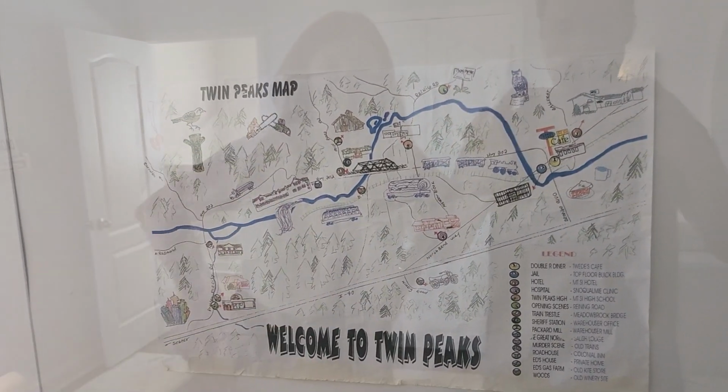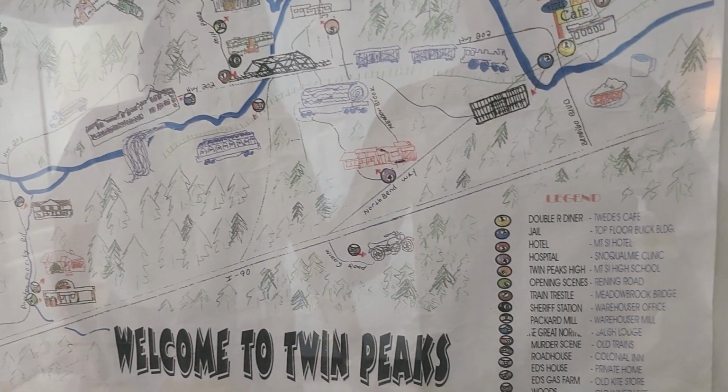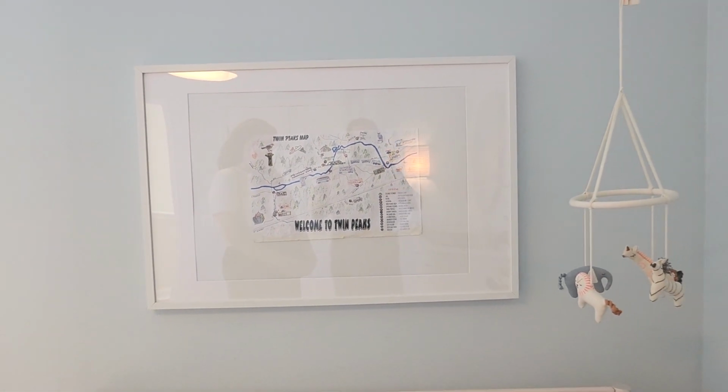This frame is just from IKEA, and on the back is a menu, and then this is a map of Twin Peaks, which is our favorite TV show. We got it when we were visiting up in Snoqualmie, Twin Peaks. I think it's Twede's Cafe. So it's nice to have some meaningful memories in the baby's room.